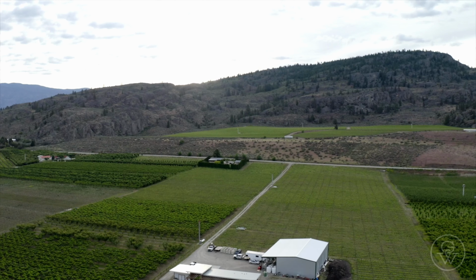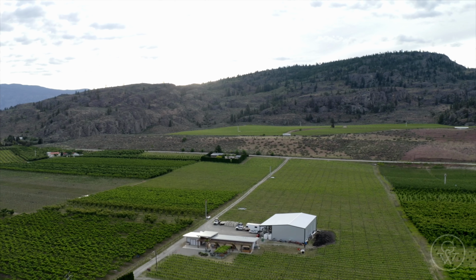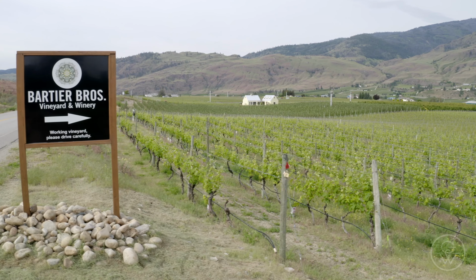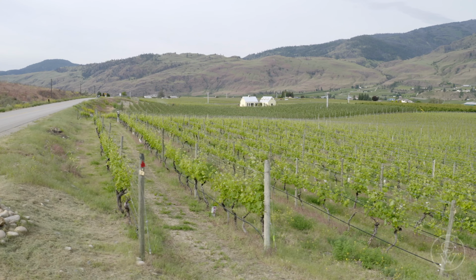You're on the Black Sage bench, though, but on the lower side of the bench where there is gravel, there's a lot of sand on the higher side, so it's a whole different ballgame. Down here we have silts and sands, gravels, cobbles and boulders. Again, granite, all of them, all sizes. And it just brings flavor and texture to the wine.